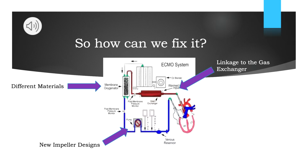We were able to tackle these issues by changing the pump, gas exchanger, and the heat exchanger. Now, changing each individual unit operation like this allowed us to reduce the shear stress generated in the circuit, which is reported as the main cause of ECMO-induced clotting.